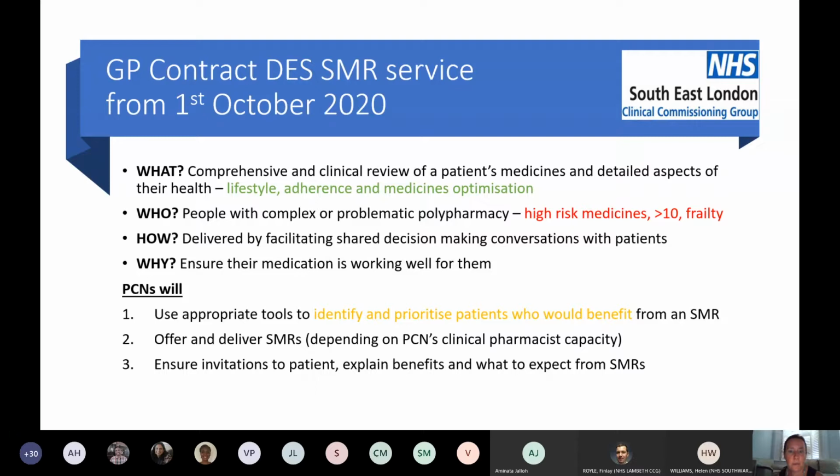There's thoughts that we'll be focusing on patients who have complex and multiple medicines as a focus group. So in cardiovascular, these will be patients with high-risk medicines such as anticoagulation, antiplatelets, patients who may be taking more than 10 medicines, and patients who are frail. These reviews will occur by shared decision-making conversations, so involving the patient in the decisions that you're making and making sure they're happy that the medication is working well for them. PCNs will use tools to prioritise and identify these patients who may benefit, but it will depend on your capacity in your PCNs. And it's important that patients know what to expect from these medication reviews.